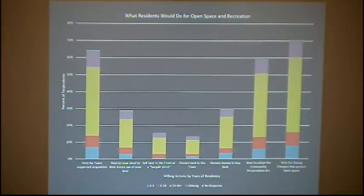What would residents do for open space and recreation? We asked them how important it is to them, and what they would do personally to support open space and recreation in town. Voting for zoning changes, voting to support town acquisition, voting to adopt the Community Preservation Act, all high vote getters. The lower votes were on donating money or land, restricting your own property, selling your own property at a bargain price. Obviously most people aren't large landowners in town, so it's not really a good opportunity for most people.